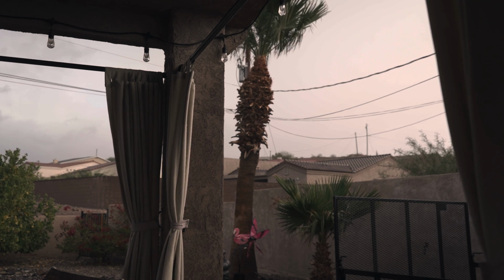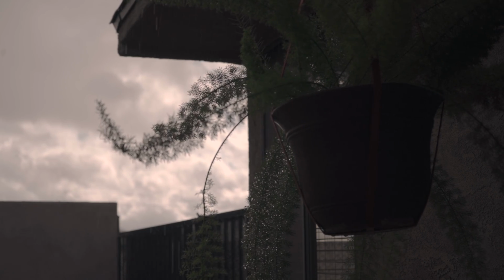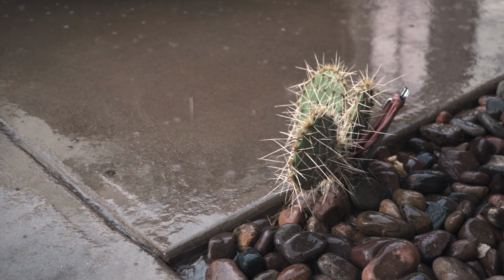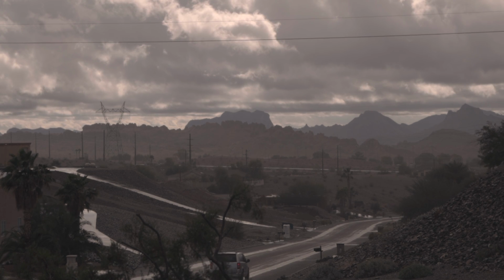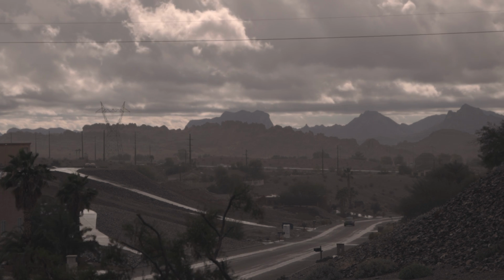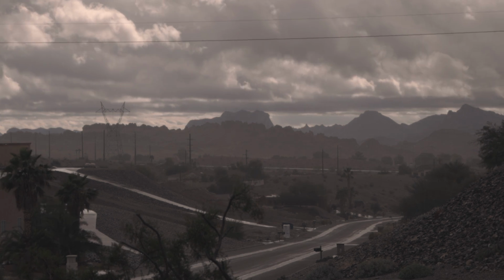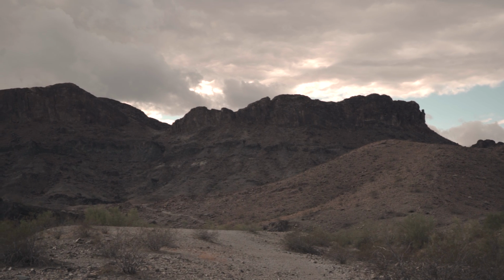Day 4 was a rainy mess, so we hung around the house and I didn't go shoot until later in the afternoon. When I finally did get out, I went to Sara Park, which has some great trails.